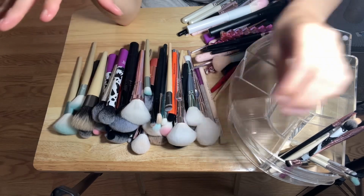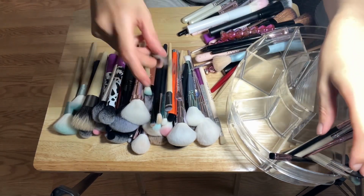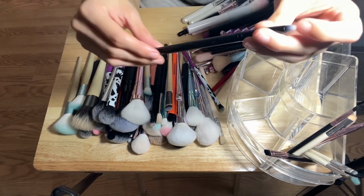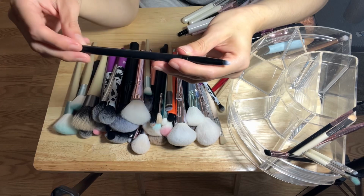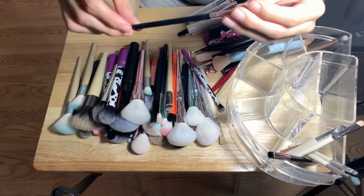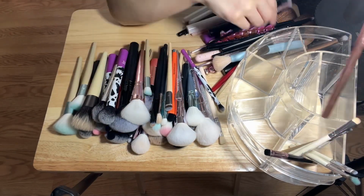This one, keeping. This one's the Real Technique Base Eyeshadow Brush. This is a good one, had it for so many years. It's good quality. This one is the Makeup Slick. I don't use this at all, and I don't know what this is for. So this will be declutter. This one's LA Colors for sure. This one is good to have an extra one, so I'm keeping, oh, actually no.